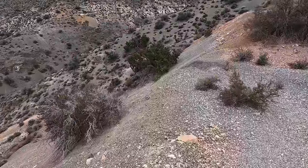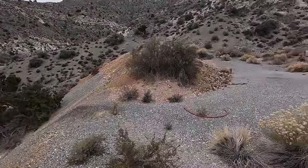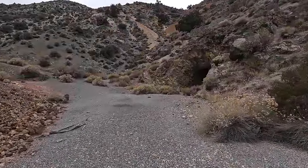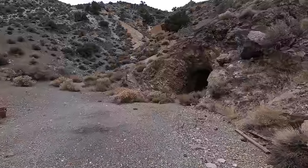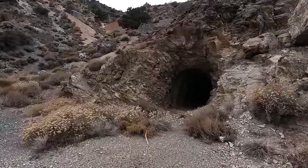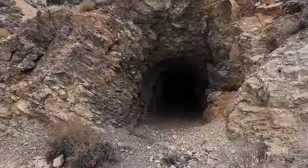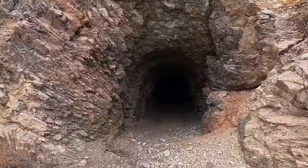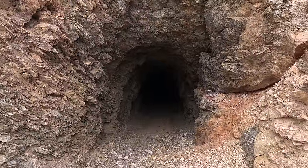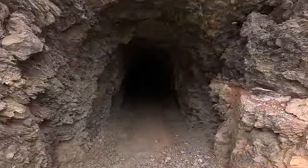Alright, guys, so we made it to the top of this pile and it's pretty substantial, so hopefully there's some pretty good workings right here. Oh yeah, you can already see a big portal right there. Oh wow. So I'd have to guess that this adit right here was either widened after the fact, or it was open like this in the 1950s, because this thing is huge. So, let's turn on the light. Let's head in here.